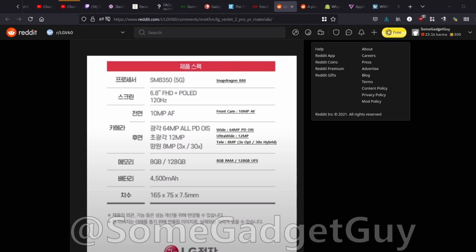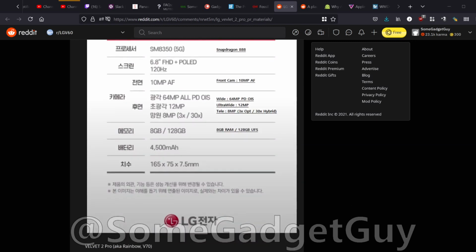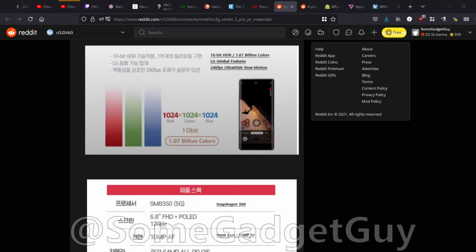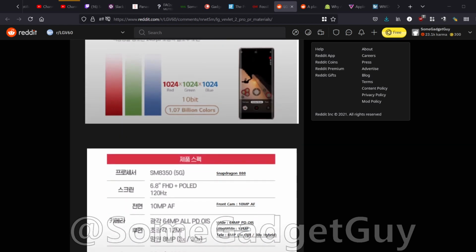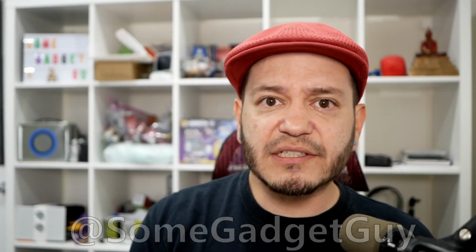I also imagine there would have been some kind of 30 watt charging somewhere in there, because I feel like that's what the V60 and Wing were able to do. So yeah, this would have been a pretty sweet phone. All things considered, if you were to put something like this up against a OnePlus 9 or a OnePlus 9 Pro, I feel like we would have been in the right ballpark, trading some blows back and forth.